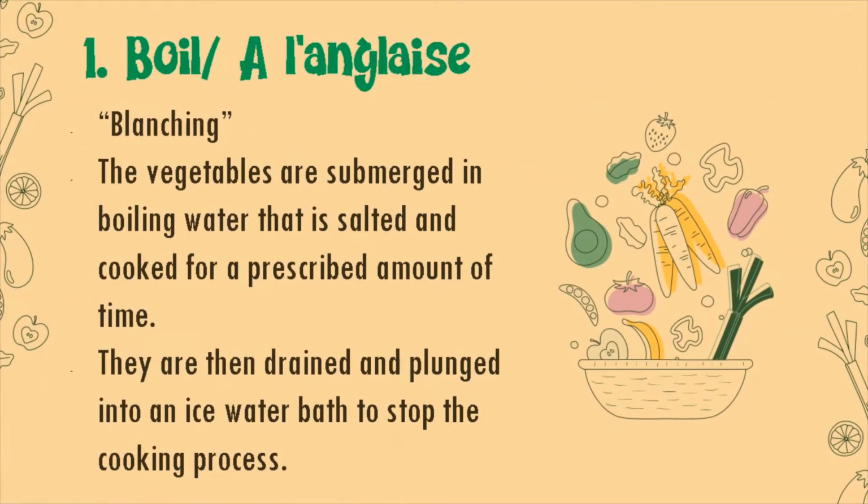The first one is the boiling method or the blanching method. It is a mise en place method commonly used in professional kitchens when prepping quantities of vegetables for service. Most any vegetable can be blanched or fully cooked in this fashion. The vegetables are submerged in a large quantity of rapidly boiling water that is highly salted and then cooked for a prescribed amount of time.